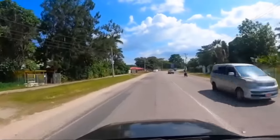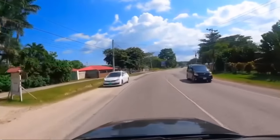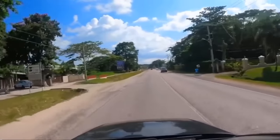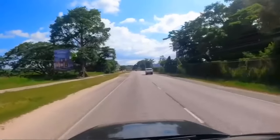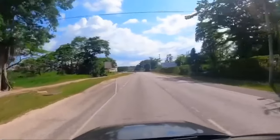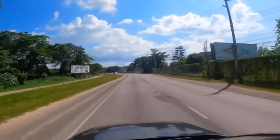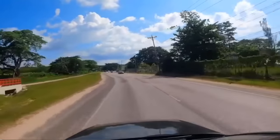So right now we're heading south on Norman Manley Boulevard. Pretty beautiful day, as you can see. I don't know what the temperature was when we filmed this, but it was a nice day. We're heading towards downtown Negril, and on your left is the shared user path. That's for running, walking, and biking, and it goes for a little over 2 miles.